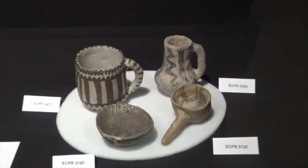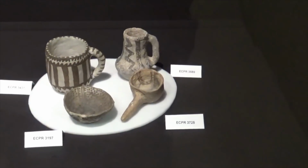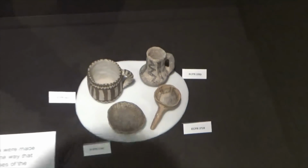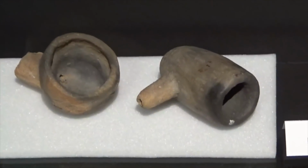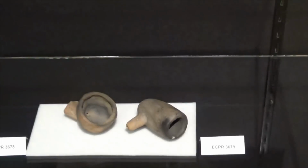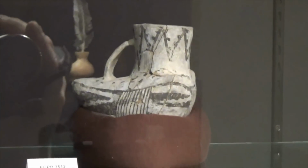Here are some unusual forms. These are tiny, more tiny vessels. Tiny cup, that's literally 2 or 3 inches. Maybe a creamer, some dippers. Definitely some pipes for smoking the good stuff. And then these animal-human effigies, we've seen a lot of these. This one particular vessel depicts a bird.